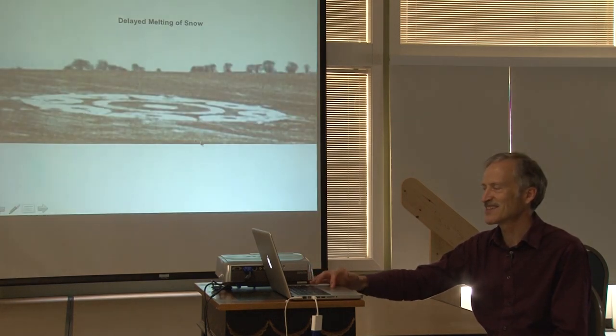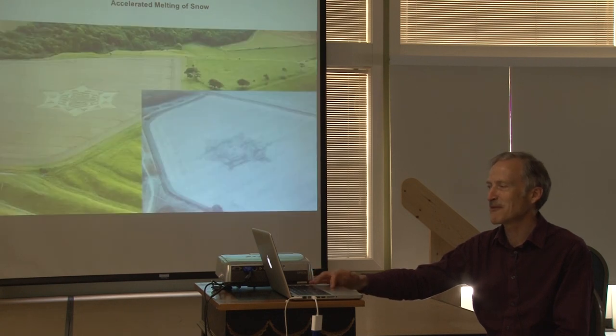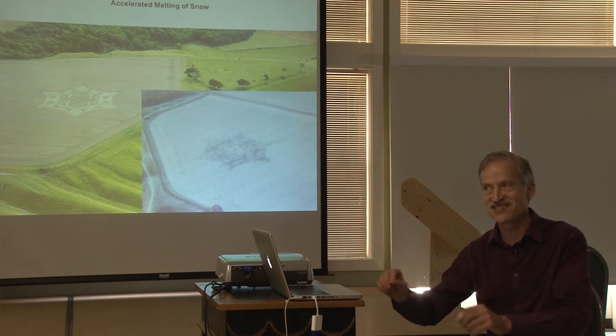And as if that's not enough, let's look at this circle in the winter following a formation. Notice how the snow is melting less rapidly than outside. But the exact opposite is happening here. The snow is melting more rapidly over where there had been a formation. I have no idea why there are these variations and delayed reactions in the soil.